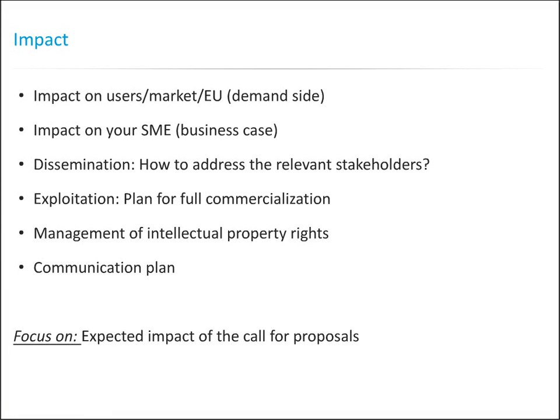Okay, so then the impact chapter. Well, there are 2 impacts that you have to keep in mind. First of all, there's of course the impact for the user, the market, the EU. So that's the demand side. Why is this project interesting for Europe? Why is this project interesting for the society? Why is this project interesting for SMEs in general? That type of information. Then there is the impact on your SME or multiple SMEs if it's a consortium.